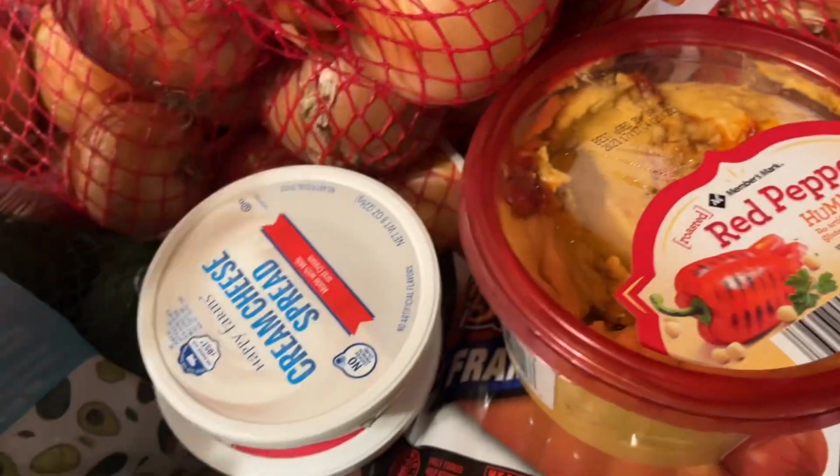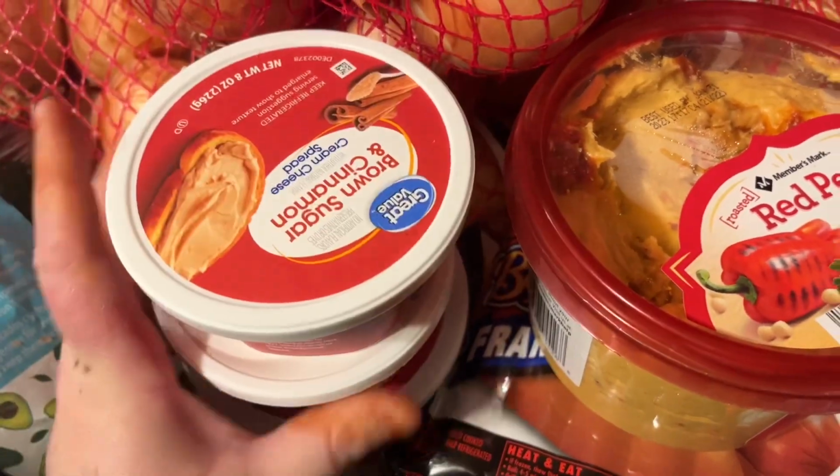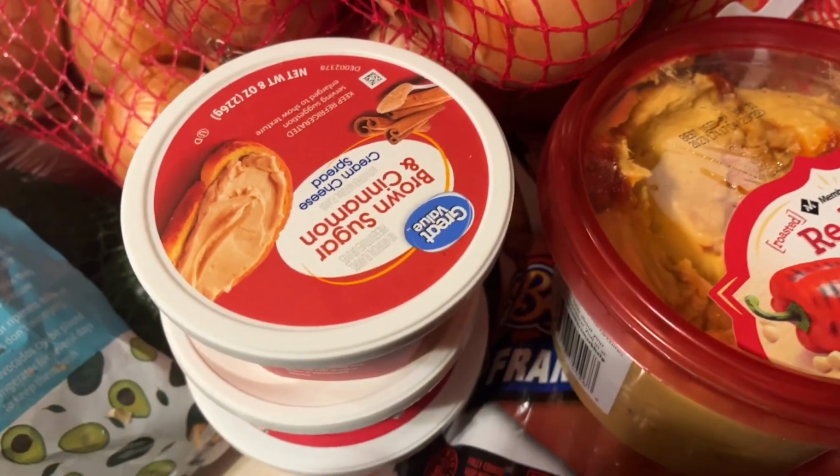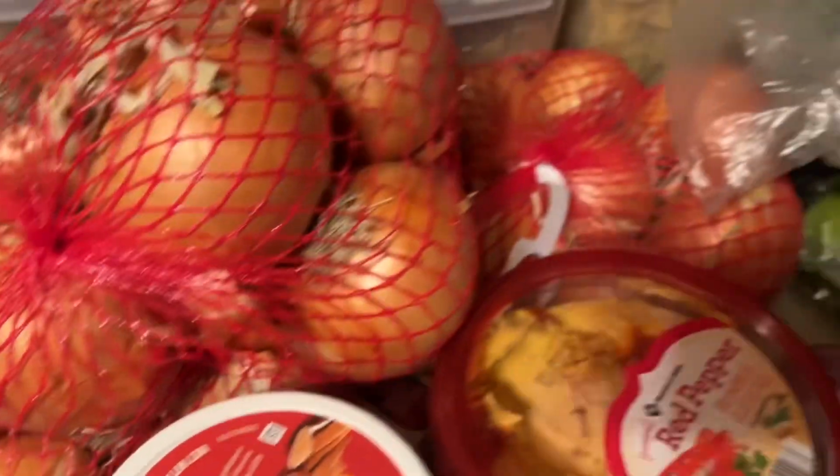I've got a bunch of different cream cheeses for the kiddos, because them and their cream cheese and their bagels. It's also good on toast, to be honest with you. I like cream cheese on toast just as much as I do on bagels.